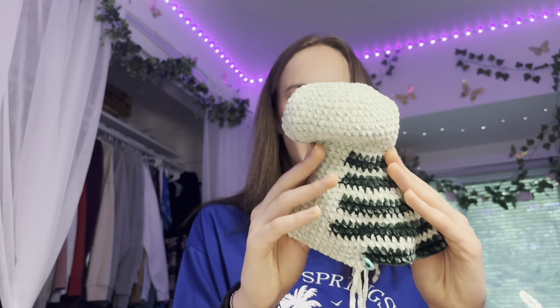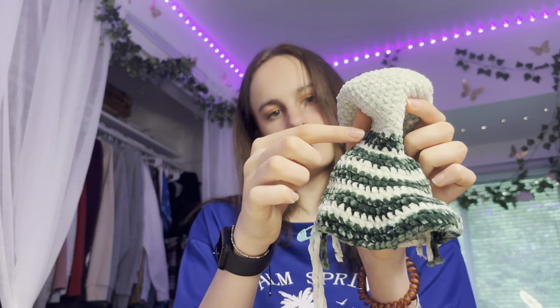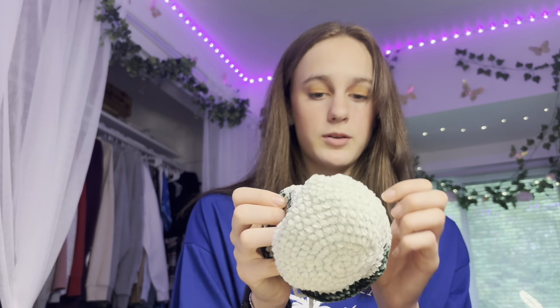I'll show you what I got done last night. Last night I started working on one of those big dinosaurs that I told you guys about. Of course, I didn't film any of the process. Hopefully I'll film some today, but we have most of the body done. It looks kind of weird right now because it's not stuffed and the eyes aren't in. His head is kind of floppy, but I really like how the colors and the stripes are working up. I'm really excited because I've made one of these dinosaurs before, but I haven't made one in the velvet yarn, so I'm pretty excited to see how it turns out.